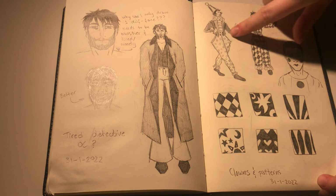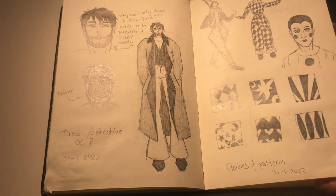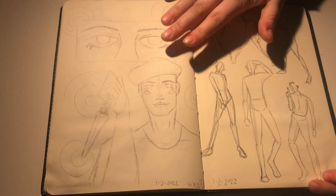These 3 are clowns from Pinterest, and these patterns are also mostly from Pinterest things, because I like clowns. I want to draw them more. So yeah. We're getting to the end.